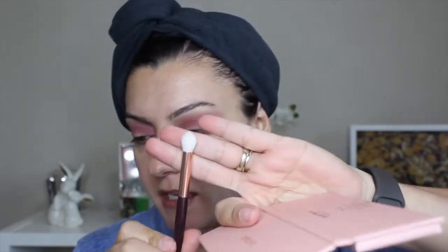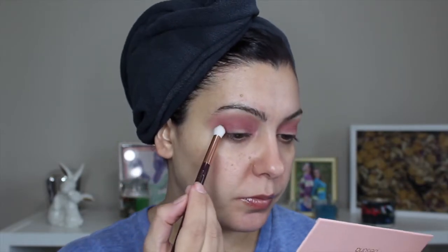Alrighty, so now that I have the second shade in my crease, I'm going to go in straight with the darkest one, which is the burgundy. I think for that I'm going to use the brush that came with the kit. It looks pointy enough that it will go really in the outer V. I'm going to pick some of that up and go straight into my outer V. Yeah, let's try that. Ooh, I like this shade.